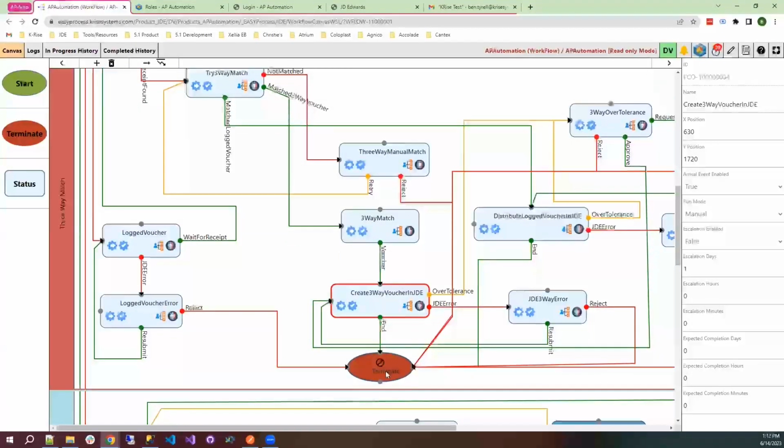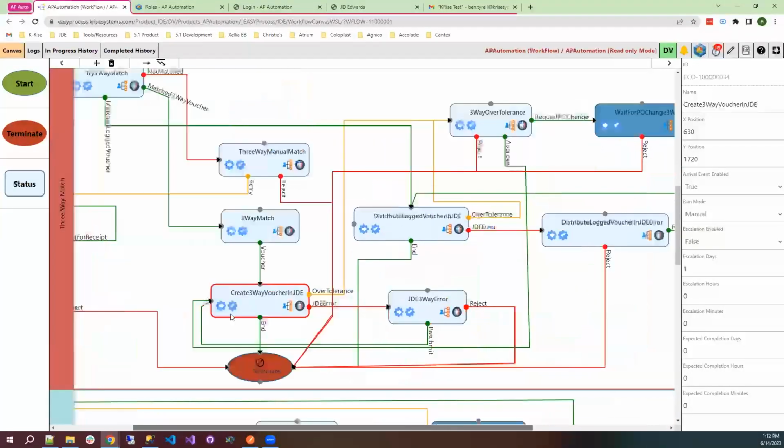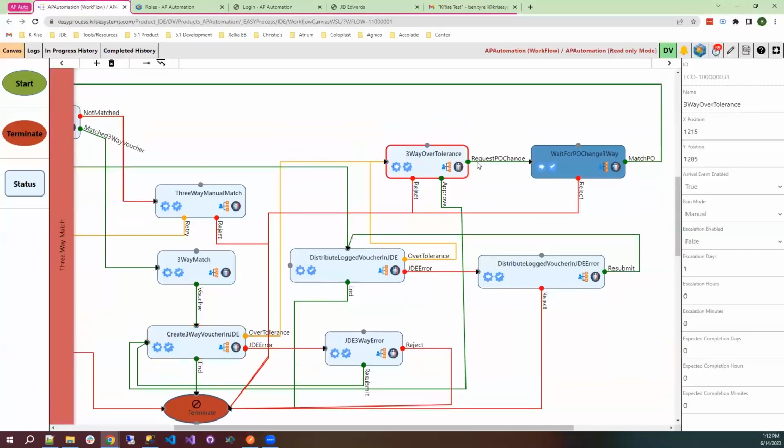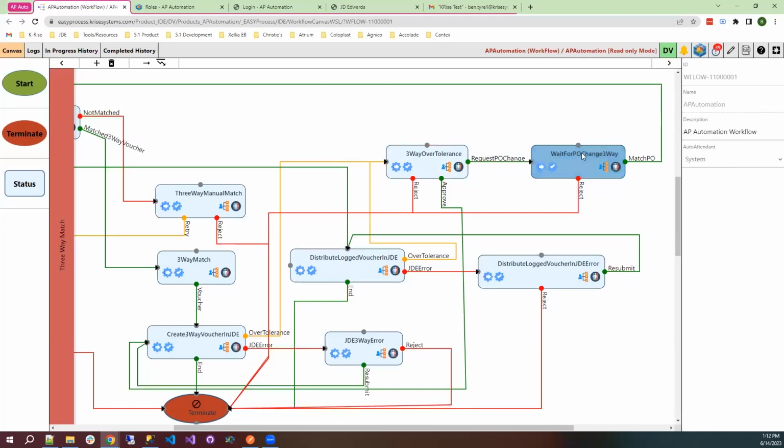Here, if everything's good, it'll terminate the request. If the invoice is over tolerance, it goes to this three-way over tolerance status, where that over tolerance can be approved and sent back to JDE, or we can request a PO change from some user, and that change would have to be made in JDE.